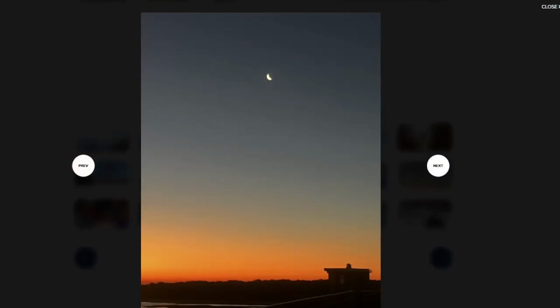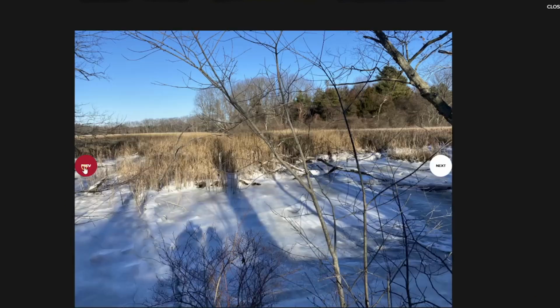Let's start out here, Danielle. Oh, as the moon sets, a new day dawns. Late December moon settles, and a new winter day comes in beautiful. Fantastic. Rick, thanks for the photo.